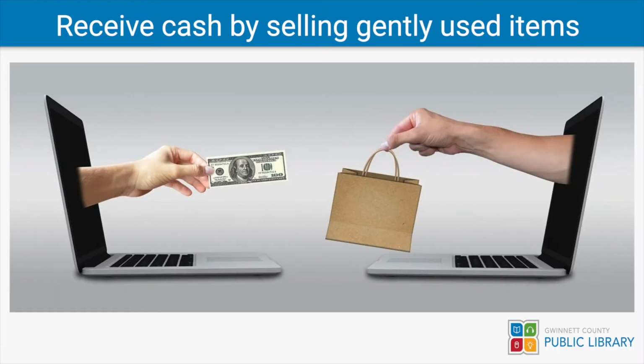2020 has been a very challenging year for everyone, especially those in our community who have been hard hit financially. One way to get some quick cash is to sell your new, gently worn, or used items virtually. Today we want to share information about downloadable apps to help you find buyers for your items. Also, we'll discuss safe practices for using the apps, and we'll show you the resources available to you on the Gwinnett County Public Library website.